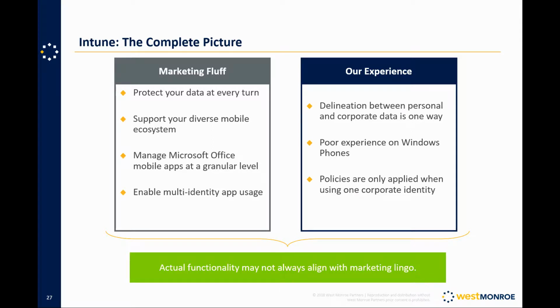Intune and Microsoft is pretty awesome with their marketing fluff. So, you can protect your data at every turn or support diverse mobile ecosystems, but taking away from the marketing fluff, what our actual experience looks like. If you remember that slide that I put up, they had the picture of the mobile devices that showed no MDM and MAM, and no mobile device management without MAM, and MAM and mobile device management. My experience that I've come to find out is that delineation of corporate data and personal data, yes, it is 100% there, but it's really only a one-way path.